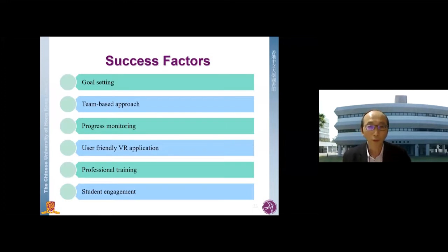We consider our project a successful one because we set a very clear goal upfront at the beginning of the project. We also adopted a team-based approach, with staff and students working in each team. We monitored the progress with weekly meetings, and we had a final roundup meeting together with our main library as well as the branch library. And of course, it's very important that EasyVR is a user friendly application, and they provide professional training to use the platform. And finally, we also hired our students to work on this project and make it as appealing as possible to the users.